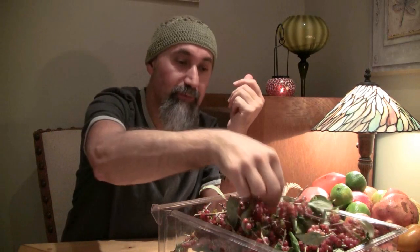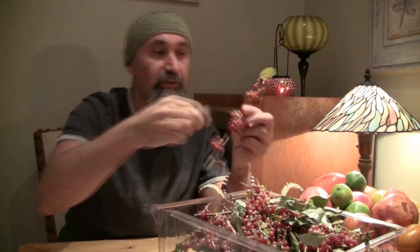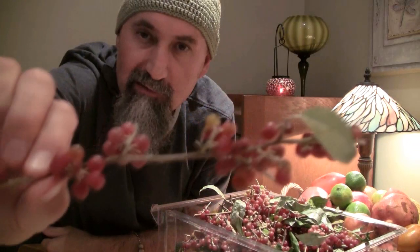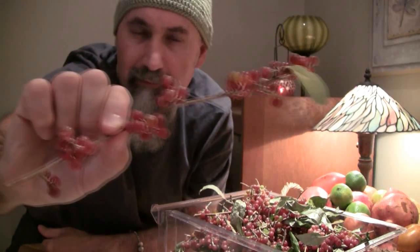Some of the stuff, when it's nice and ripe, it's juicy, so it actually takes the tanginess away when it becomes super ripe. And there's still some green pieces on here, if you can see. There's still some green berries on there, and they're super tangy, super tart, right?